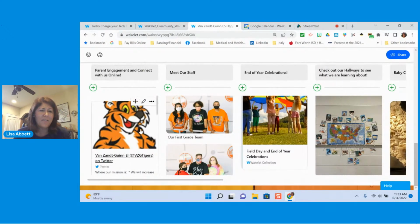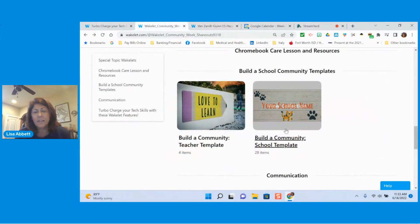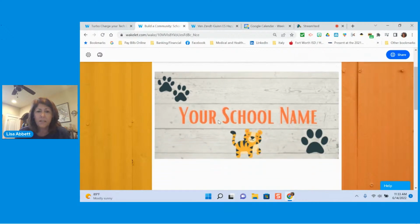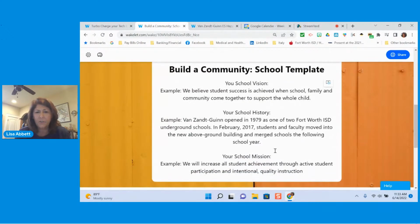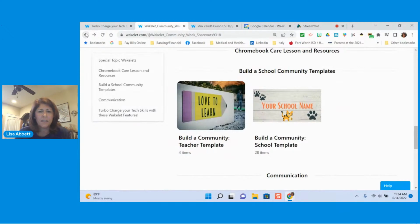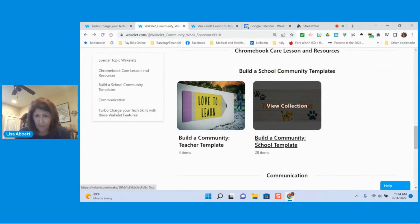So anyway, let me go back. I think that's basically all. I'm giving you the community school template so you can make a copy and do this maybe at your school. You would make your school's name banner here and add your vision, history, and mission. Then I just put in some of my columns of how I did mine, but you can edit this. You would add pictures of your staff, links to your school website, pictures of your hallways, and all the different grade levels you have into your Wakelet template. So that's the main one, this one here.